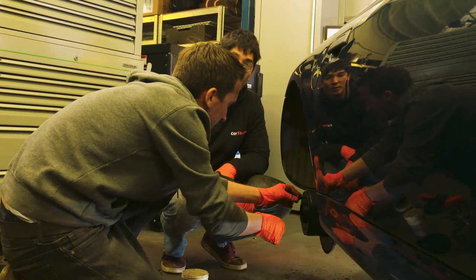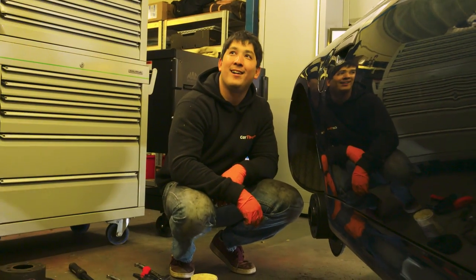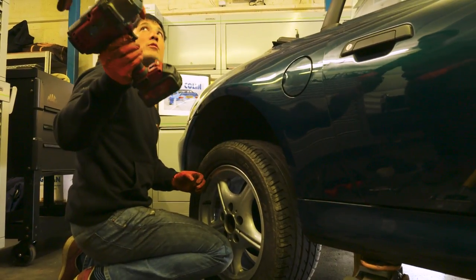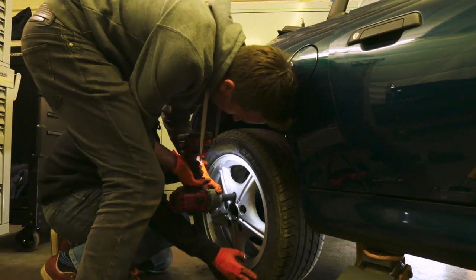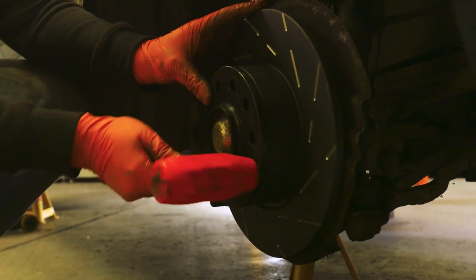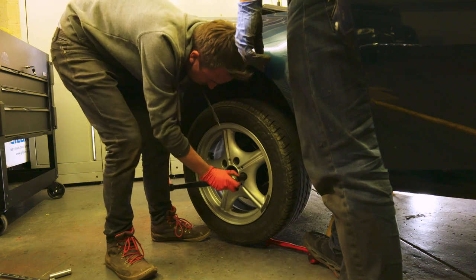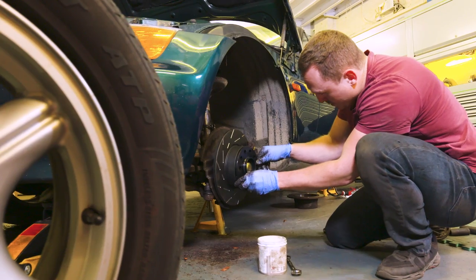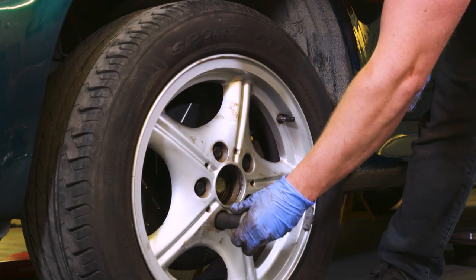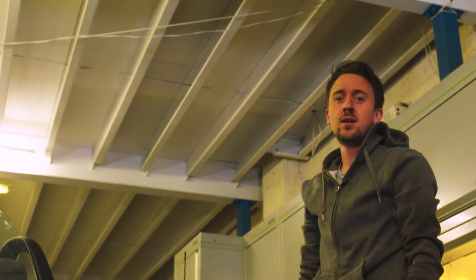Shouldn't you put the wheel on first? Oh, yeah. Should I get a wheel? Yeah. Okay, that was close. I'll turn the torque setting down because the last time you broke those other bolts. Oh, you bastard. Done.